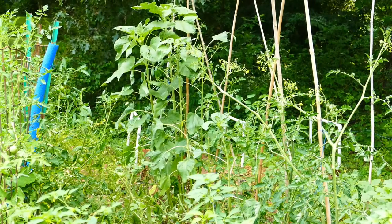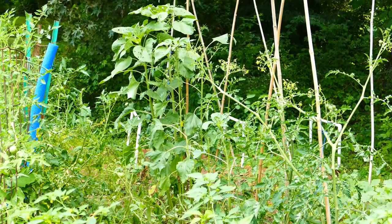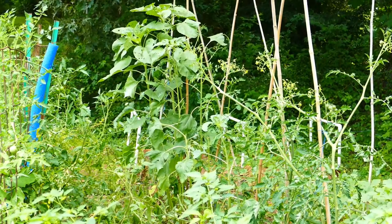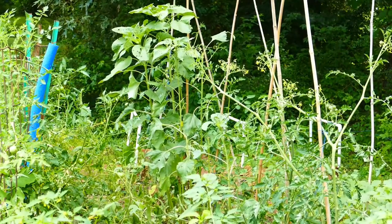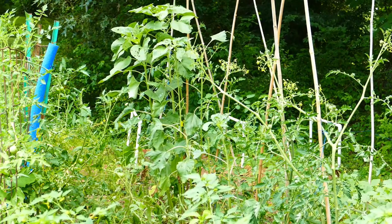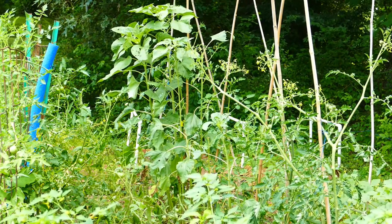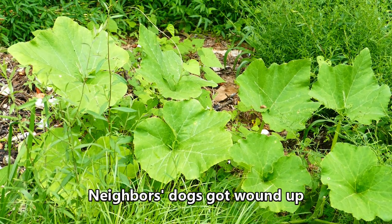I have a couple of volunteer sunflowers, and those are growing right next to the tomato plants, but I'm not going to worry about it. I'm not going to pull them out. The tomatoes seem fine, and of course the flowers will bloom and they'll be done. So I have one more volunteer to show you, and it's wild.